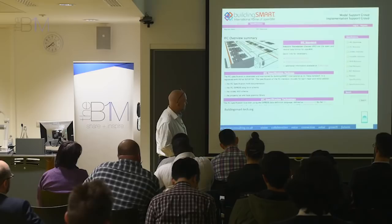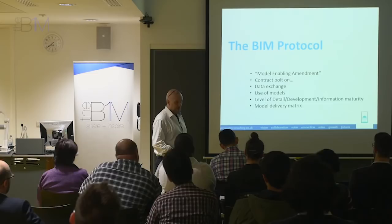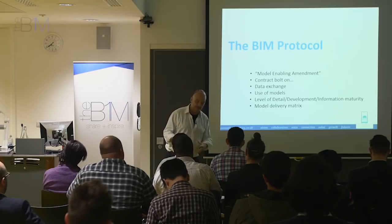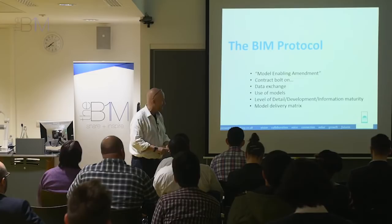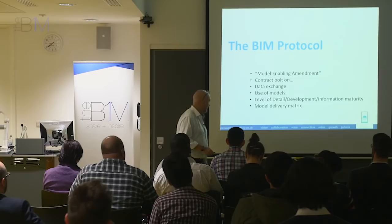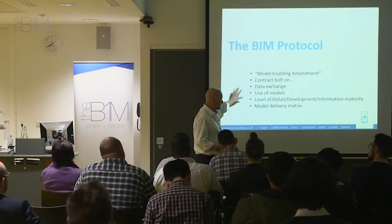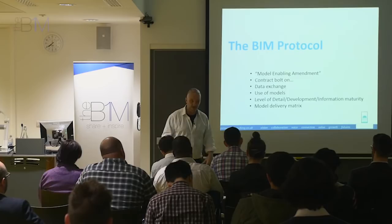The BIM protocol is effectively a contract. So it's a contract bolt-on. It's titled the Model Enabling Amendment, and it's designed to fit with any of the forms of contract that we use in the industry at the moment. And basically, it just deals with things like data exchange, responsibilities, level of detail of the model and the development process. And again, there's the inevitable responsibility matrix, which says who does what when and what are they going to produce, all that sort of stuff. So it's a contract matrix. It's filled in as a template, and you can use it as an addendum to a main contract, and that's it.